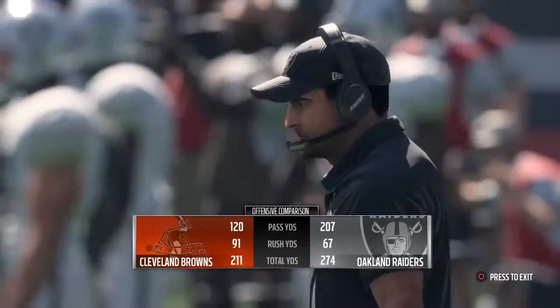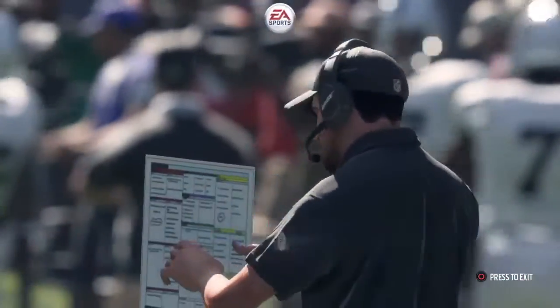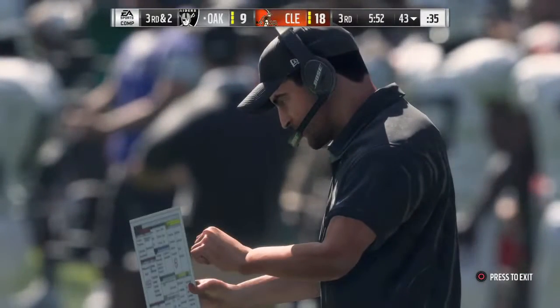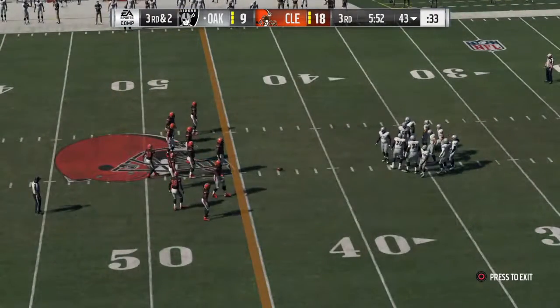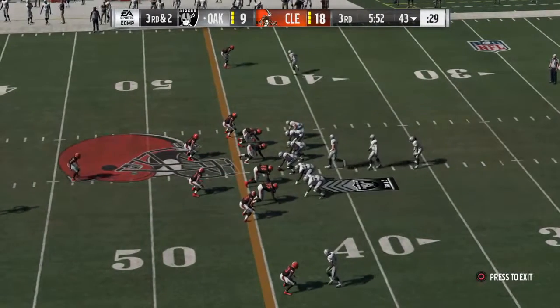Had the right idea there, trying to throw it to the sideline, but he led him just a little bit too much, trying to get it out to his receiver. Ends up falling to the ground, incomplete. The Raiders on third down, they're at 50%, 4 for 8. Here it's 3rd and 2.